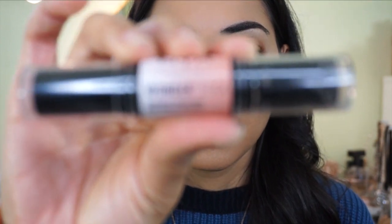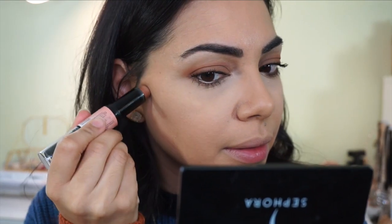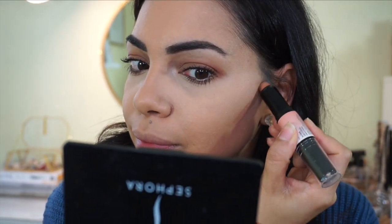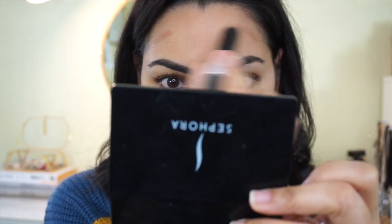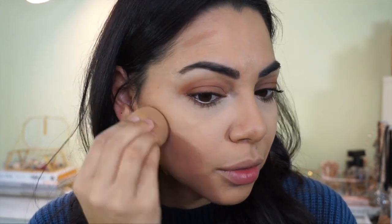Oh, I don't have a drugstore powder bronzer, but I do have this NYX Wonder Stick highlight and contour stick. So I'm going to try this out. Side the contour. Gonna have to be my bronzer because I don't have a powder drugstore one.